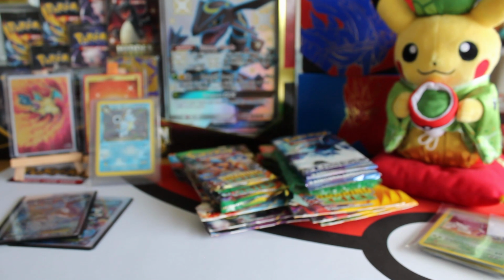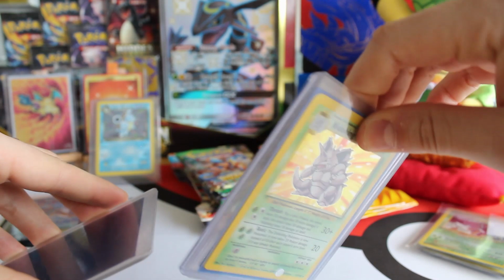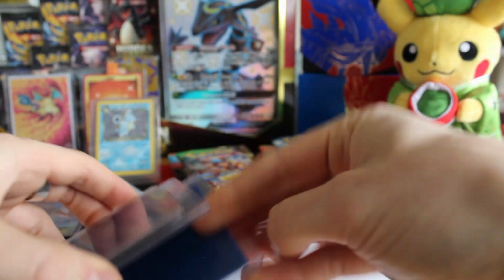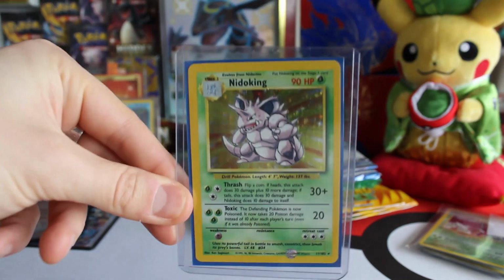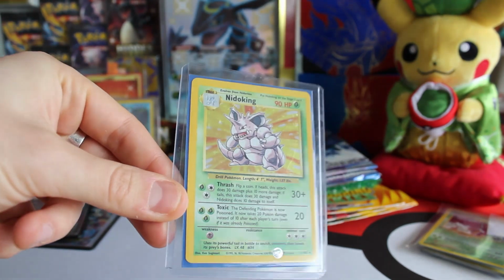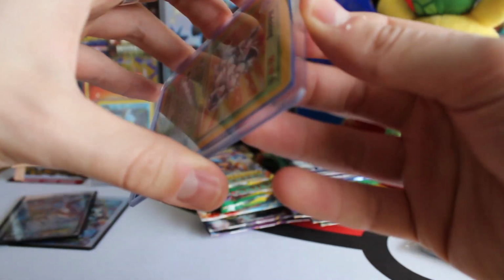Right, so we're going to continue with the vintage streak. This is another trade that I managed to complete on Reddit. So the first card that we have is a base set Nidoking, which is in really good condition. Couple of scratches, nothing crazy on the sides.